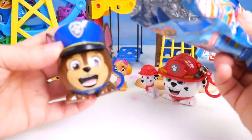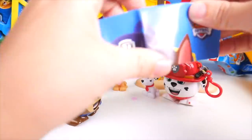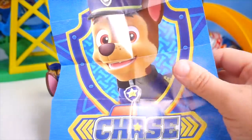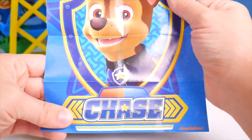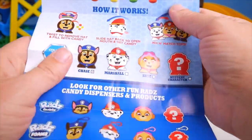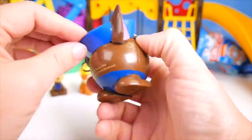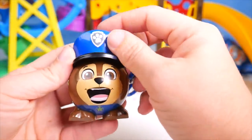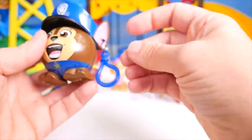It's Chase! Let's see what Chase's poster looks like. Okay, here it is. Wow! There's our pup Chase, our police dog pup. Says his name down here. Has our directions on the back, and it checks off Chase for you. And let's take a look. Wow, so he's got his Chase police hat here. You can see his little pup tag down here.